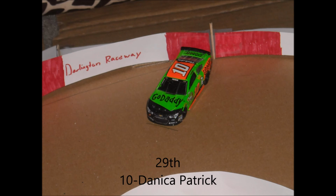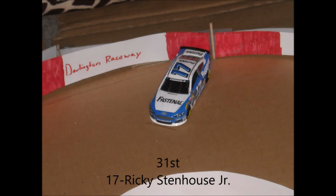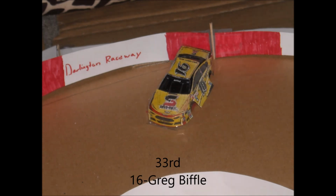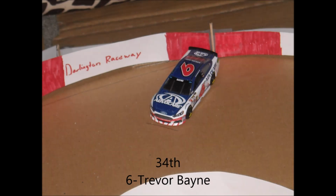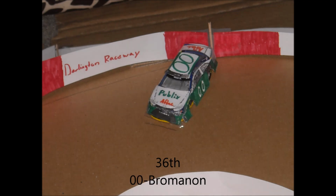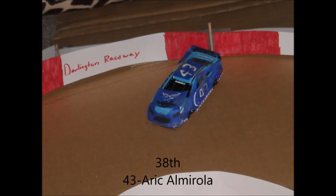Her teammate Tony Stewart in 30th. Ricky Stenhouse Jr. in 31st. Another Stewart-Haas car and Kevin Harvick in 32nd. Bad racing for Stewart-Haas today. And Greg Biffle will finish 33rd. And his teammate Trevor Bayne 34th. Bad for Roush Fenway today too. AJ Allmendinger finishes 35th. Brian Scott in 36th. Alex Bowman 37th. And the 43 of Aric Almirola will round out the field finishing 38th.